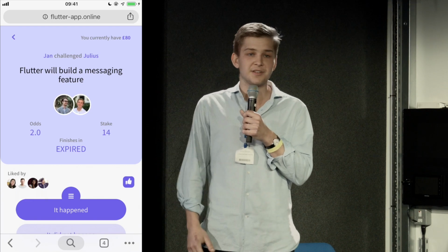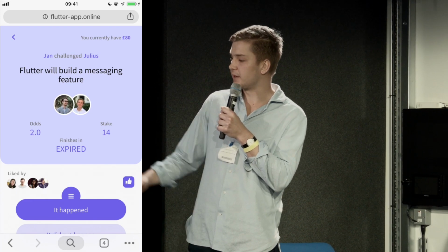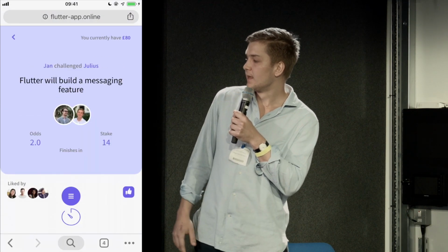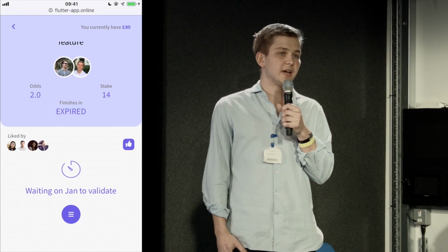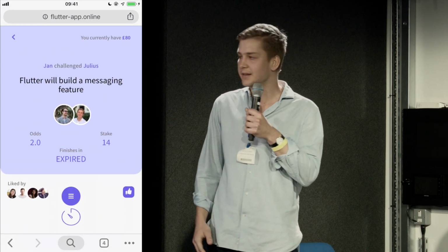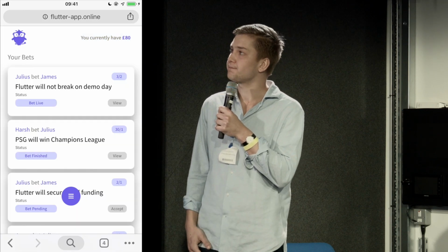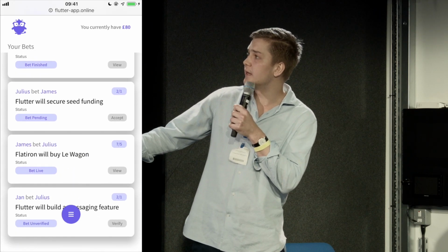Right, will we build a messaging feature? As you may have noticed, we didn't quite manage it, so I'm going to hit did not happen at the bottom. And if you scroll down again to reveal the message, so I'm waiting on Jan to validate, but hopefully he doesn't lie and the bet can settle properly. Right, so back to the home screen, please. If we scroll down all the way, finally we have a finished bet.